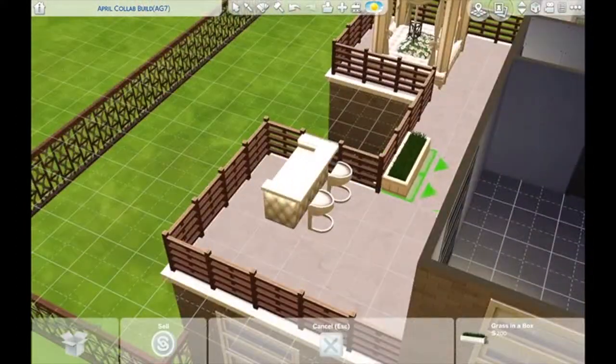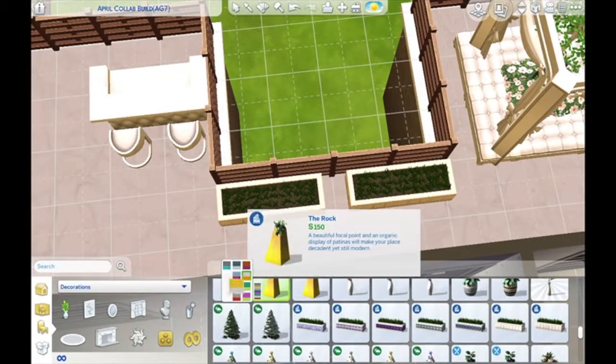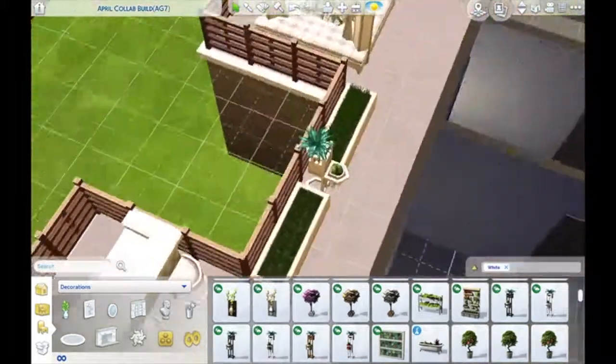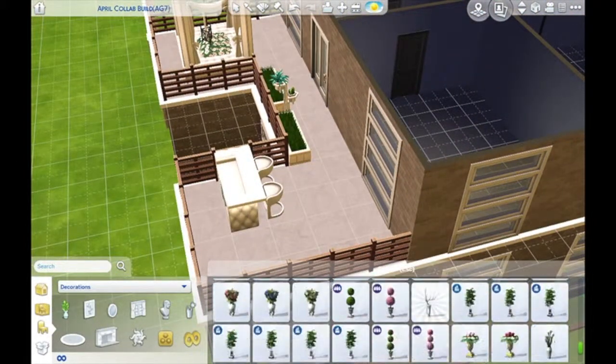And I think there is a bench that they could sit on to face the full backyard, but it's the little bench facing the other part of the balcony on the right-hand side that they cannot sit on. For some reason, I couldn't get it to work the way the benches were overlapping, and the sim just said that they couldn't sit on it.